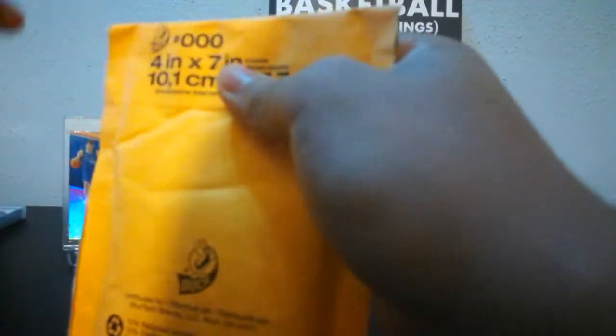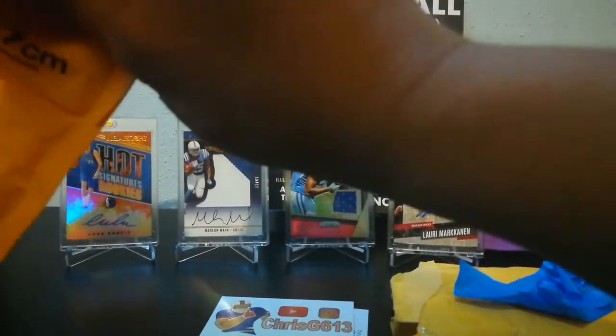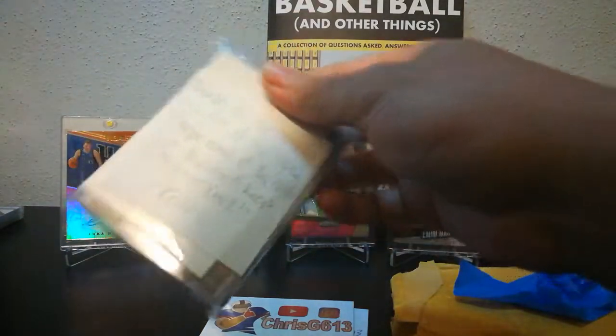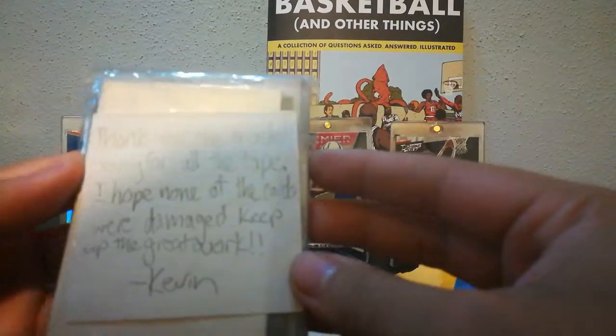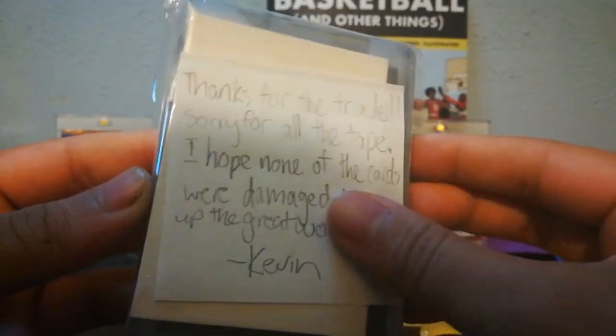Nice guy. And this one is a trade from Kevin Lau. Really, really wanted one of his cards that he has. And I think it was a more than fair enough deal. Thanks for the trade. Sorry for all the tape. I hope none of the cards were damaged. Keep up the great work, Kevin.